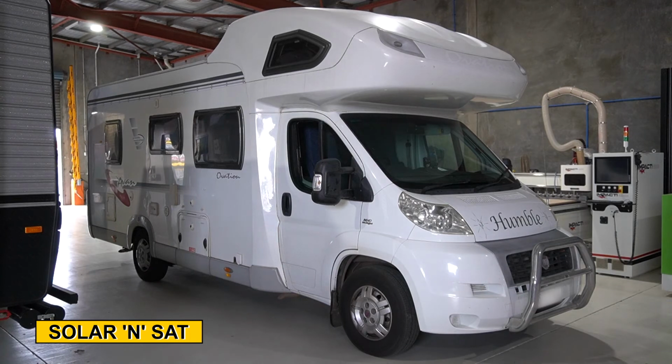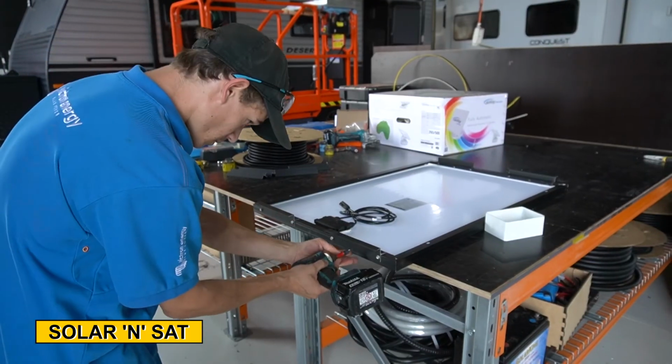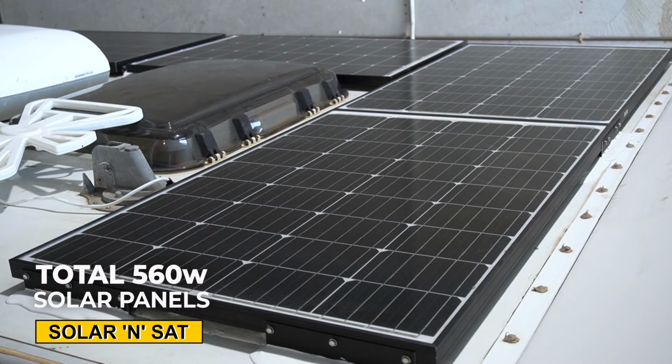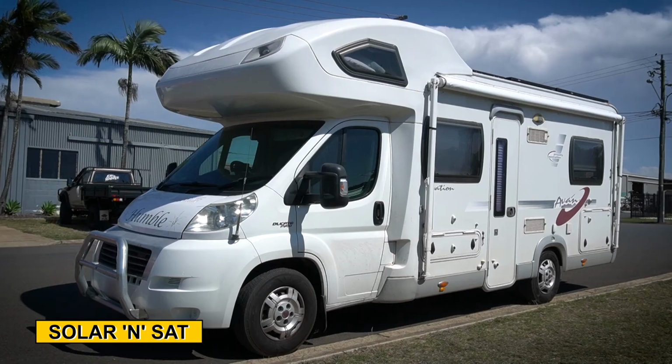Next up, we had an A-Van motorhome roll in. Their existing 4 solar panels had failed, so it was time for an upgrade. We fitted 3 120 watt solar panels and a 200 watt solar panel for a total of 560 watts of solar. This, running through the 100-50 SmartSolar Victron solar controller, allows them to be off-grid for as long as they want.